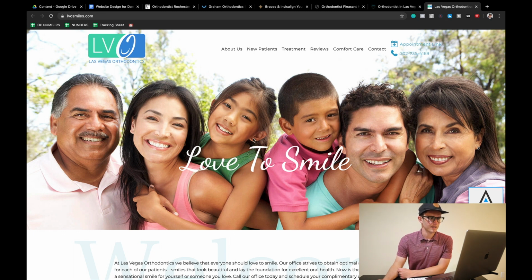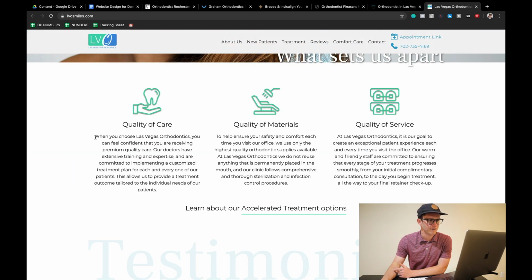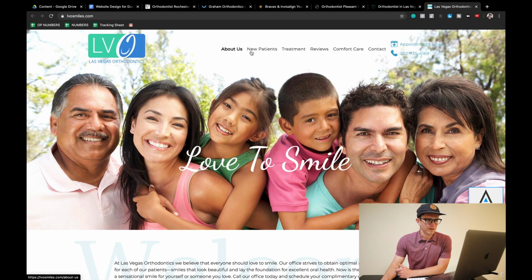And then the last thing: cut the clutter, only have the essential things there. Most people are going to have this thing here. It's just platitudes, like nobody reads this, they don't really care. Same thing here, these long paragraphs, nobody's going to read them. But they have about us, new patients, treatment, reviews, comfort care, contact. They don't have too many things here, which is nice. I'd probably give them a 5 out of 10 on cutting the clutter on their website.